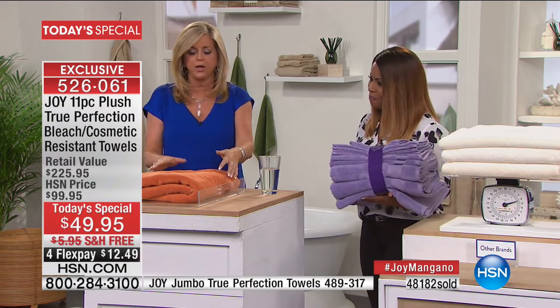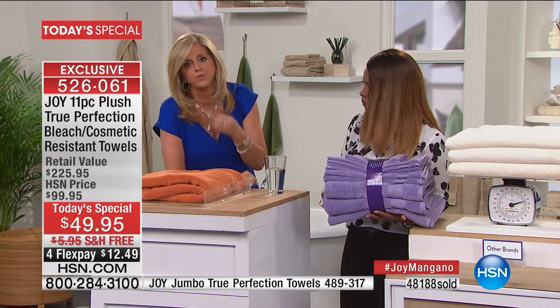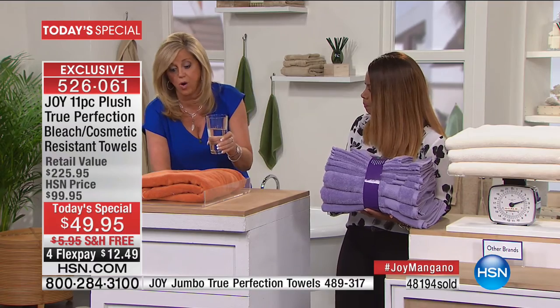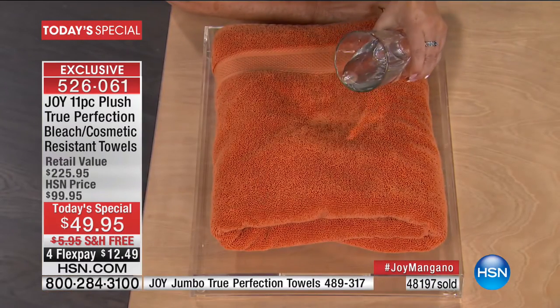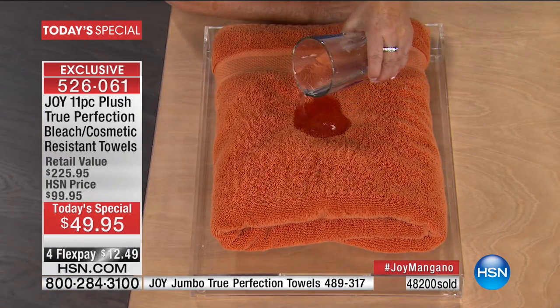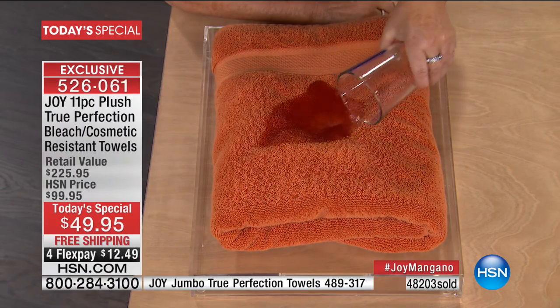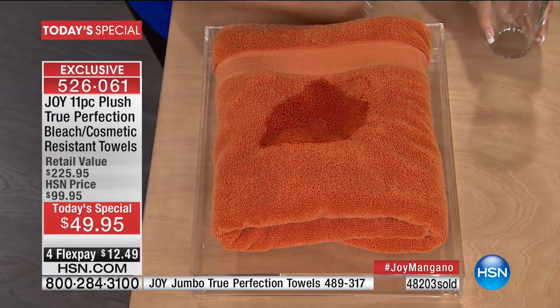So here we go. We're talking about super absorbent as well and quick drying. I'm going to take this entire glass of water and pour it just smack in one place on the towel, right in the middle. And you're going to see how this immediately absorbs the water, right? Okay. Now look at this.